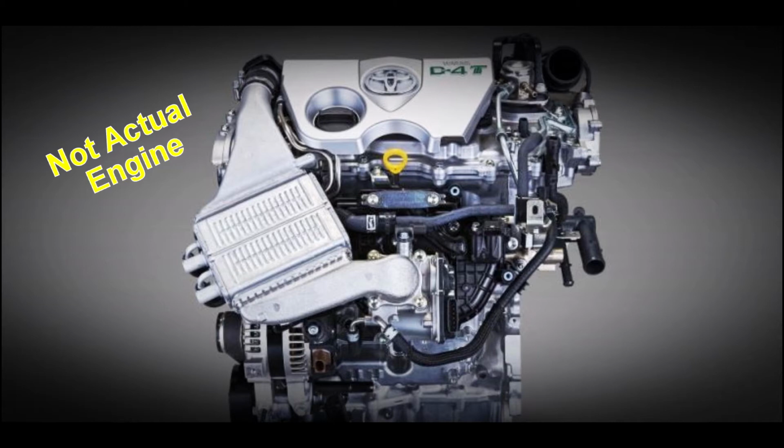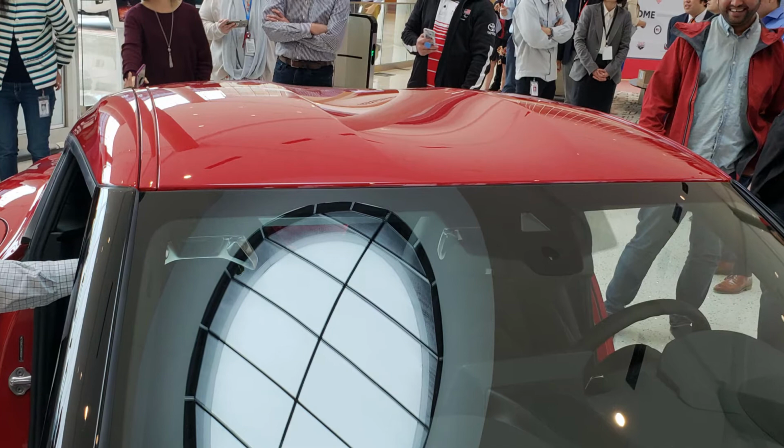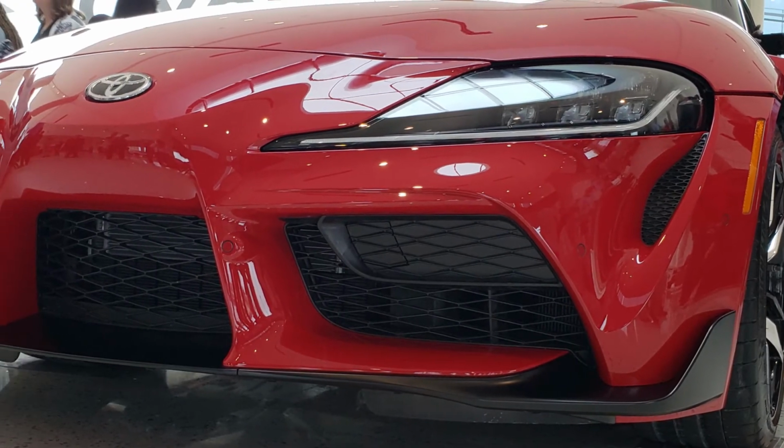There's no word if the 4-cylinder engine is going to make its way to the US Supra as an option, but if it ever does, I would assume it's probably going to be the 255 horsepower version.